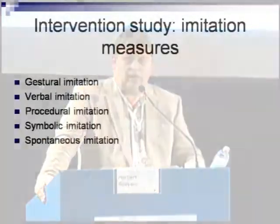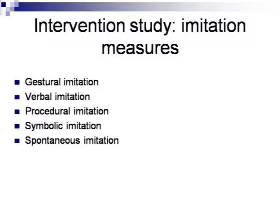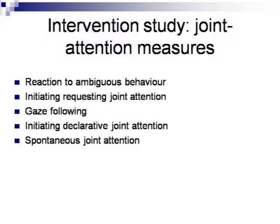What is measured afterwards, in quite some detail, is gestural imitation, verbal imitation, procedural imitation, or imitation with objects, symbolic imitation, and spontaneous imitation. And we also measure reaction to ambiguous behavior, initiating requesting joint attention, gaze following, initiating declarative joint attention, and spontaneous joint attention.